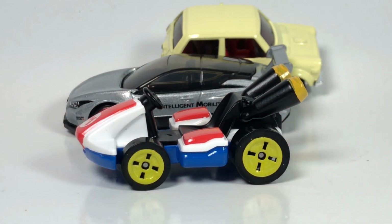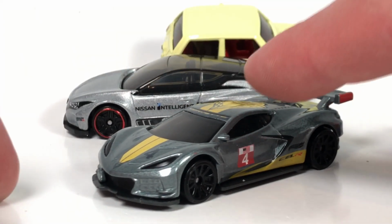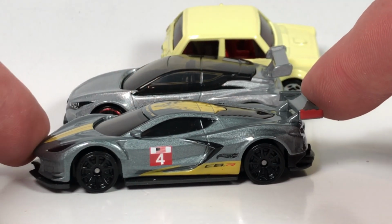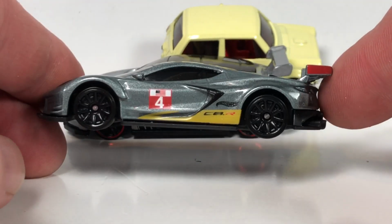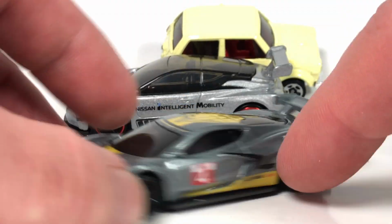And then we just got the two recolors. So the GT40 and the C8R Corvette. These are brand new castings for 2021, but the second color that they've come out in, I think this looks really sharp in this color. I think it looks even cooler than the yellow one. They did a great job with this casting.